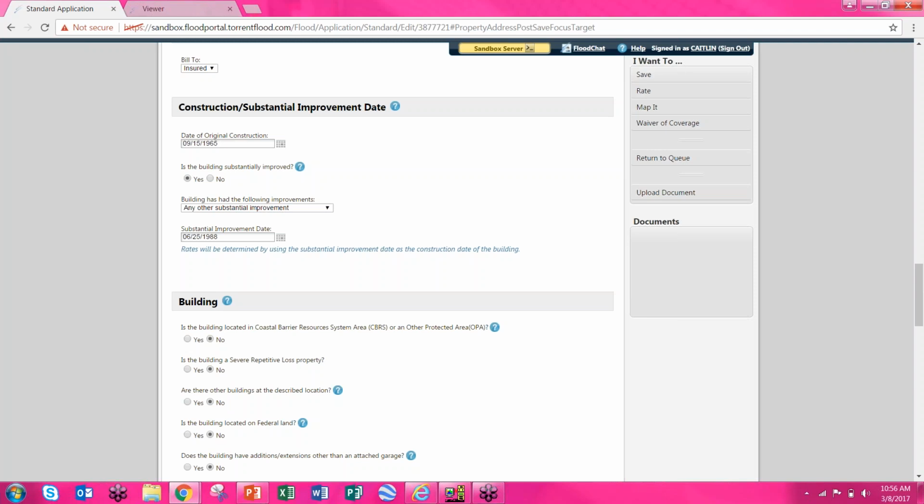Now, if we did not have substantial improvement and it did keep the effective date of 1965, it would be considered pre-FIRM because it is built before December 31st of 74. And in our case, also before the community joined the NFIP, then it would be considered pre-FIRM and an elevation certificate wouldn't be required. But due to the substantial improvement, we are now required to have one.